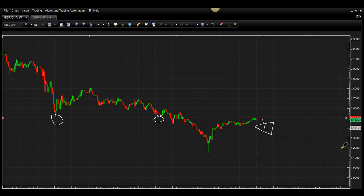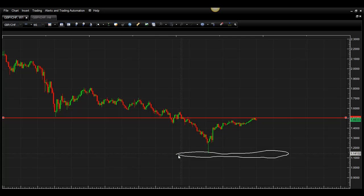Now, obviously, because pound Swiss does not move that much, it would require a lot of patience to hold this trade. However, there's definitely profit potential because you can have a very tight stop loss with a pretty large target. You could be targeting all the way down here. So there is a good setup here if you're interested in taking a slow moving trade and just holding on for quite some time in order to achieve a high profit potential.